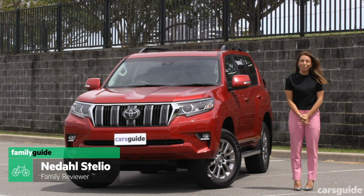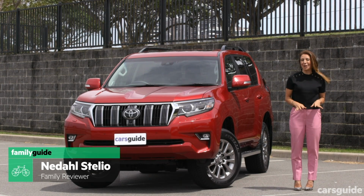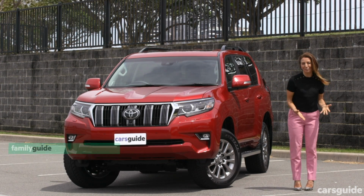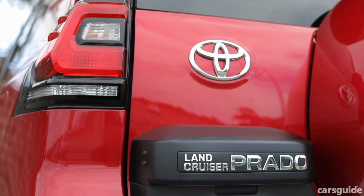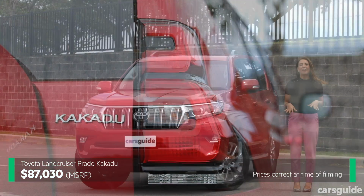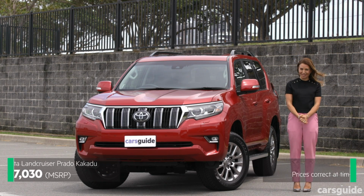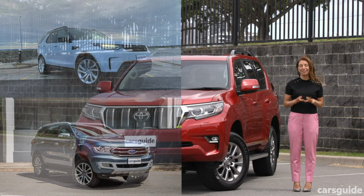COVID goes on, the more Australian families are going to be looking to road trips as holidays, which makes a large 7-seat SUV an even more attractive proposition. Enter the Toyota Land Cruiser Prado, a four-wheel drive that will fit the whole family. This one is the Prado Kakadu, which is the top of the range and costs around $87,000 before on-road costs and extras. It competes with cars like the Land Rover Discovery and the Ford Everest.